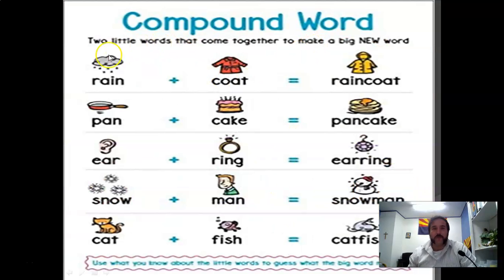Here's some more. We have rain and we have coat. Those are two separate words. Join them together in one word and it's raincoat. It's a coat you wear in the rain, right? A pan and cake equals a pancake. It's a cake that you make in a pan, so to speak. So on and so forth. And now an ear and a ring. It's a ring you wear on your ear, an earring, right?